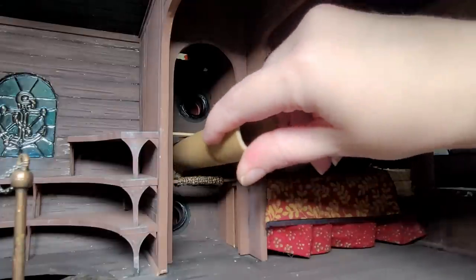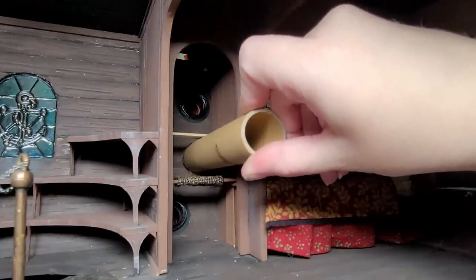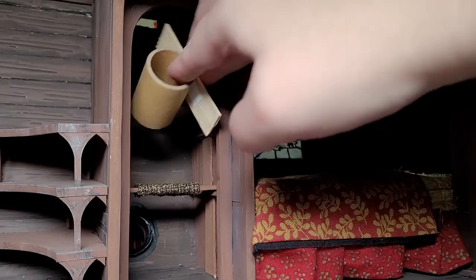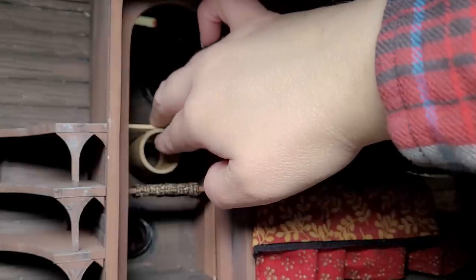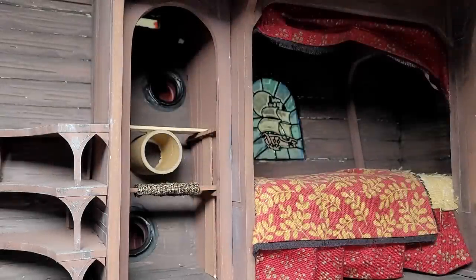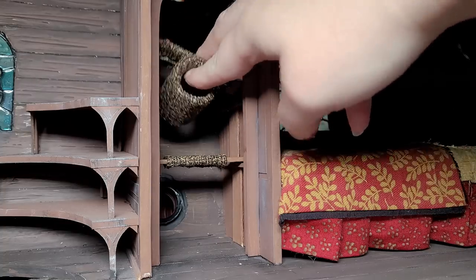I continued the process of adding sticks and supports, and I also wanted to add this little tube because I thought it would be cool to have a little hidey hole for the cat. And I glued that just underneath the popsicle stick shelf just to see how it looked. And then I ripped it off and covered everything with that same fabric.